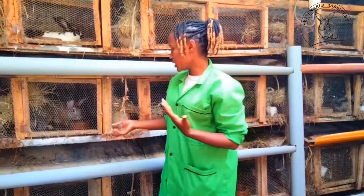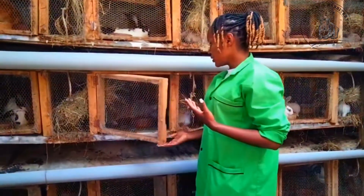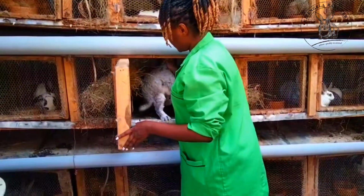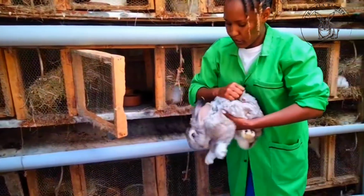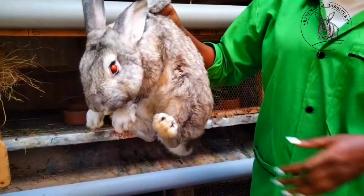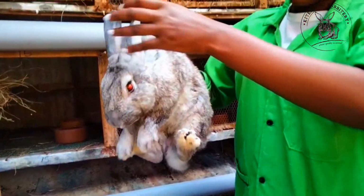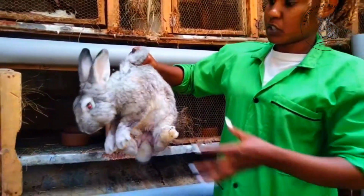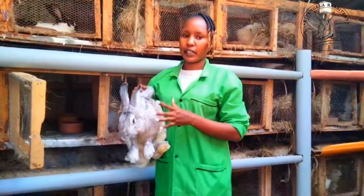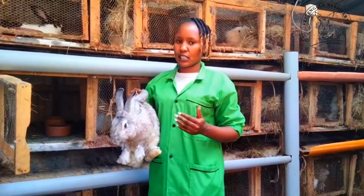So for the chinchilla rabbits that we have here at the farm, this is an example of the American chinchilla. You see, it's very huge. You see the head is a bit bigger. See how big this head is, and its body is usually a bit larger. So in our farm, we actually deal with the American chinchilla most of the time because we don't have the standard chinchilla.